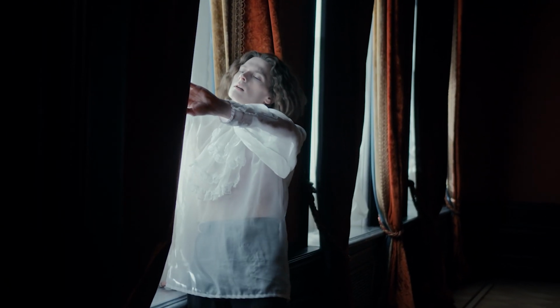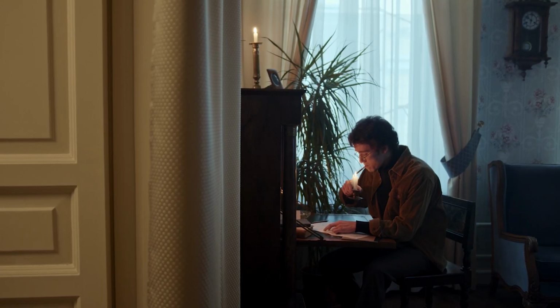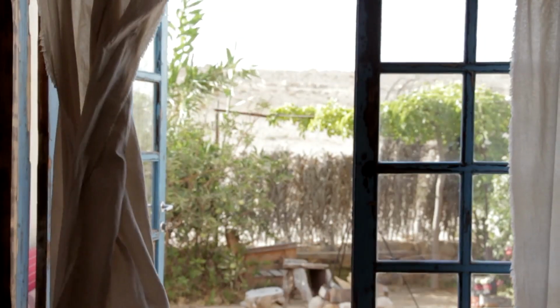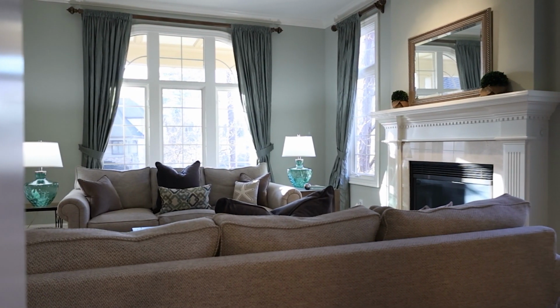Make the most of natural light first. Open up those blinds, or swap out heavy curtains for lighter ones that let in more sunlight. Natural light instantly makes your space feel bigger. If your window placement isn't great, strategically placing a mirror across from it can help reflect and amplify the light.